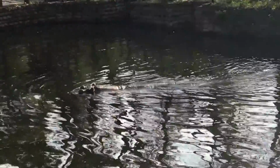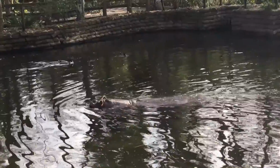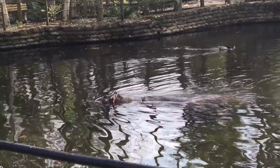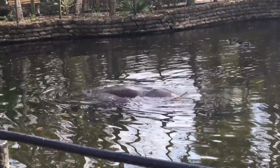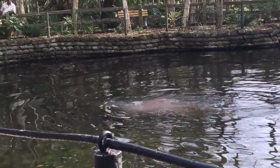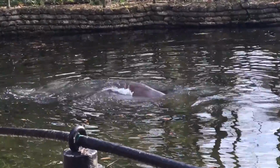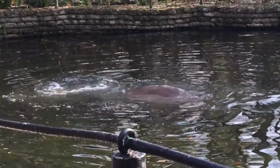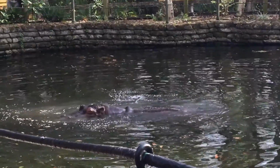Where's your bird? The bird is distant. But he doesn't care about the ducks. The bird's trying to eat real quick before the hippo sees him. He's like, I'm just gonna sneak in here real quick, get some food while he's not looking at me. Ooh, he's rolling. He's taking a bath. Whoa, look at his feet. See that?